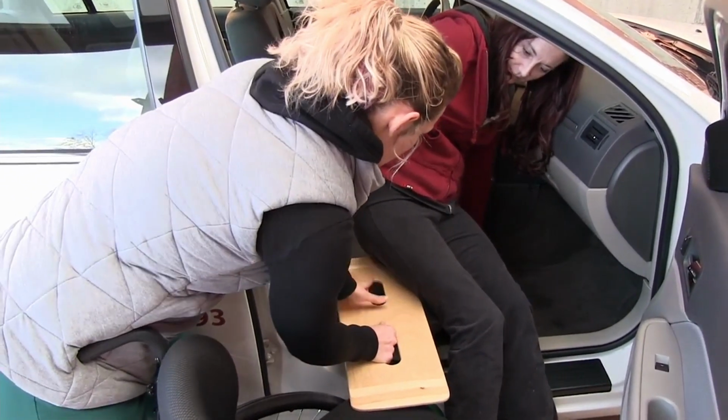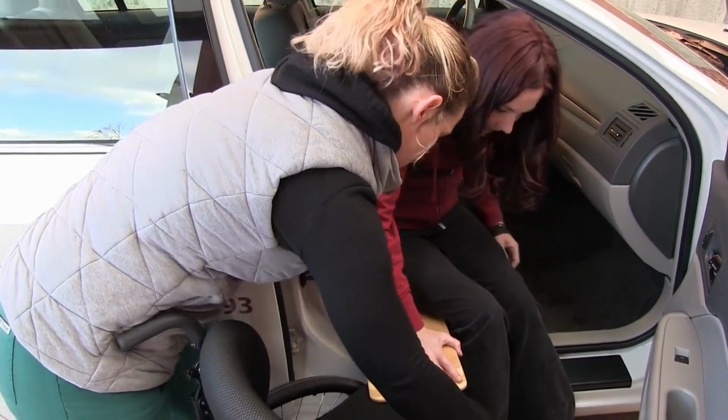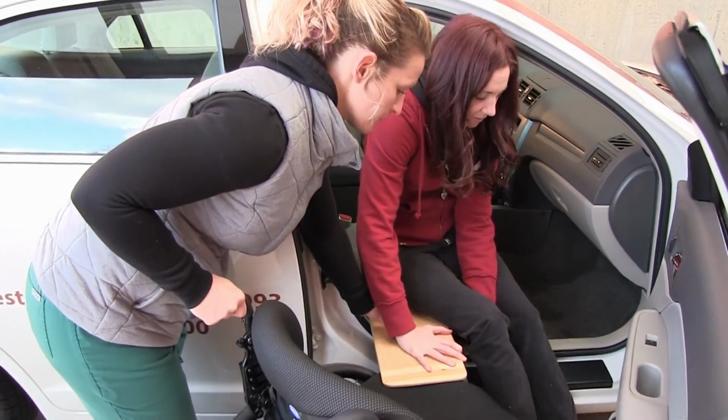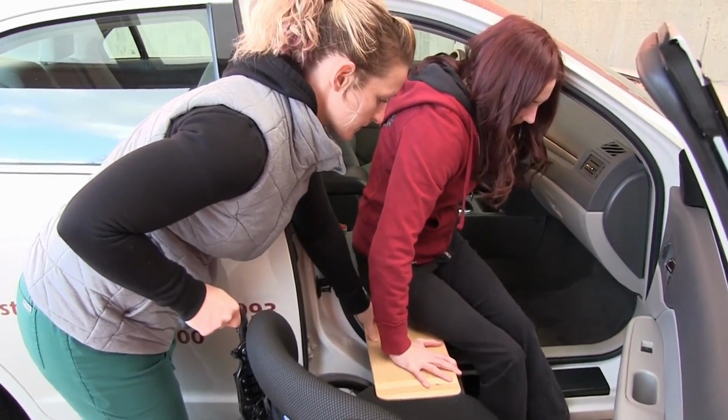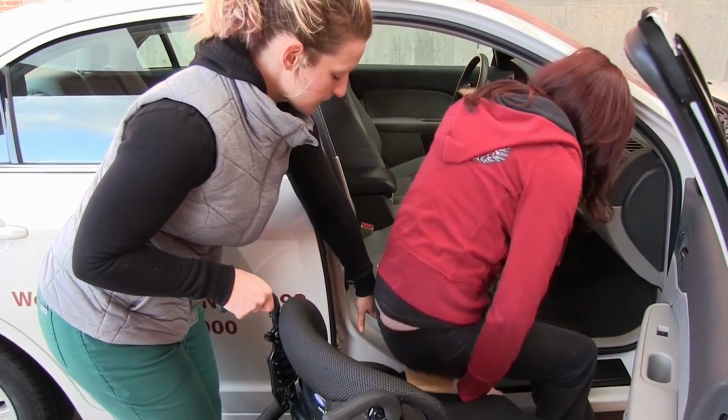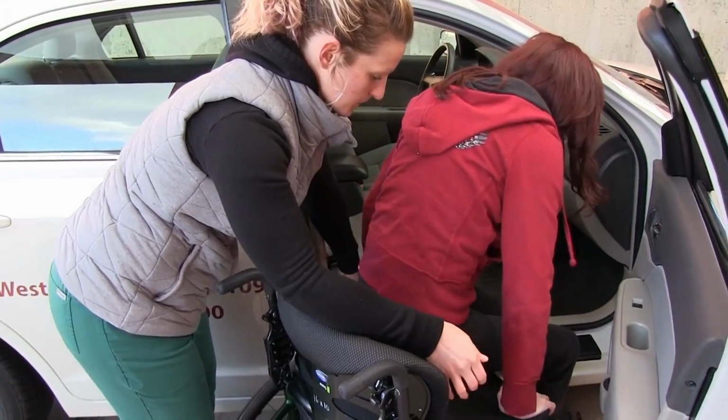On one of his visits, he brought a transfer board. Much like how this woman is using in this video, the product is used by sliding one end of the board under the user and the other end to the destination. At this point, you slide the user across the board to the other seat.